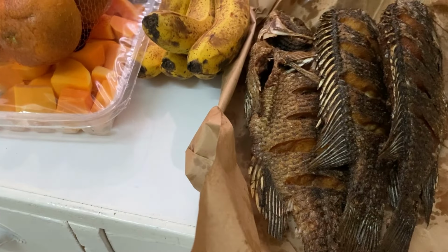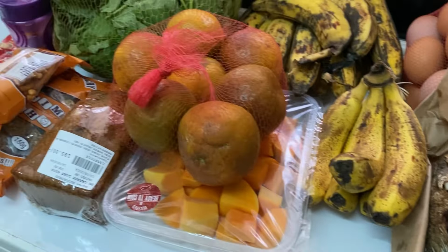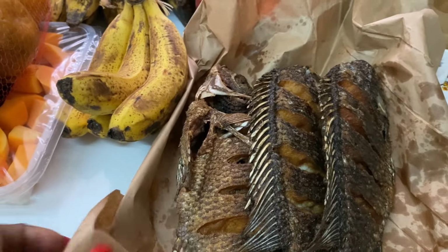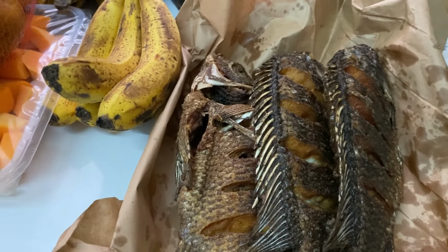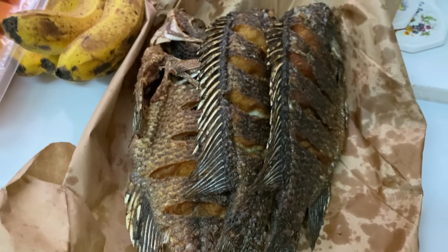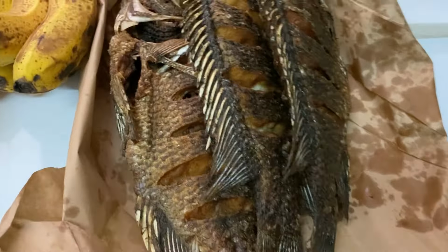So hi guys, I did go out to get some groceries, and I just want to share what those are with you. We are just working. All our working is for money and our money is for eating, guys. Anyway, I got us some fish from our local. This week we're going to be having fish.